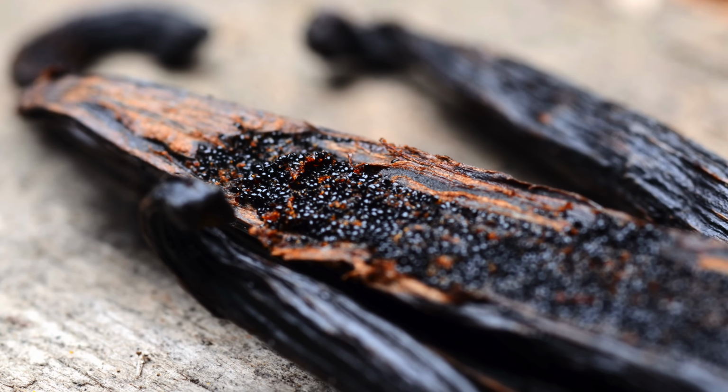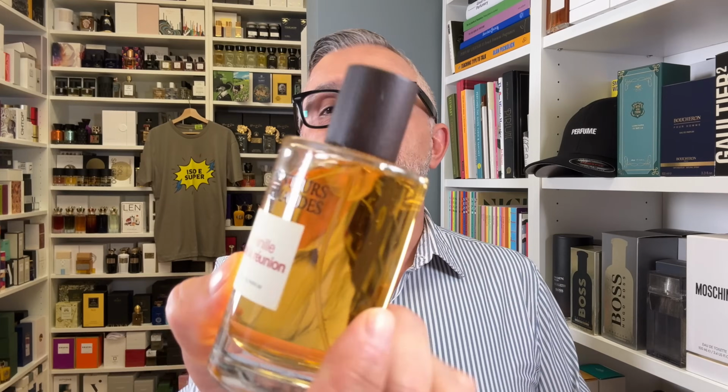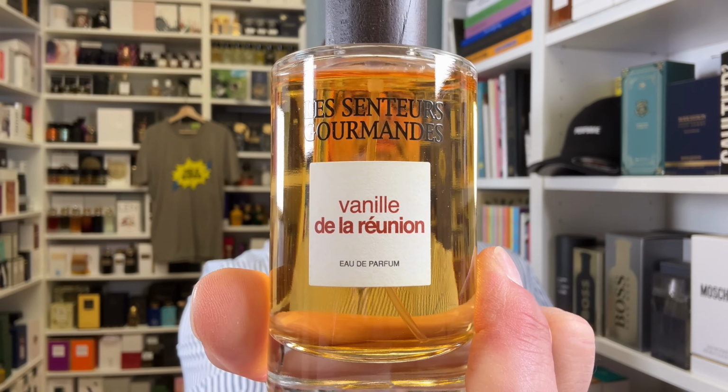It's super, super sweet and gooey and also powdery. So this is Vanille Reunion. Actually, it's Vanille de la Reunion, as you can see on the label here. Are you guys familiar with that house? It used to be called Laurence Dumont Les Senteurs Gourmands. They've dropped the Laurence Dumont name off of their fragrances, so they are no longer, I guess, associated with Laurence Dumont.